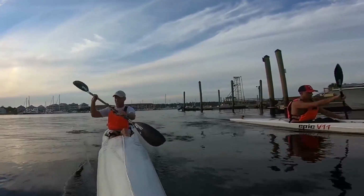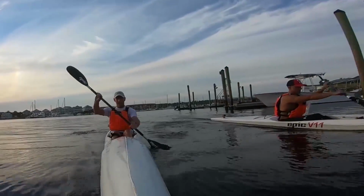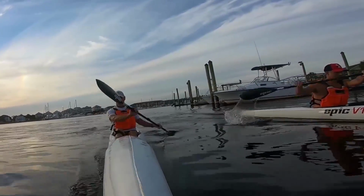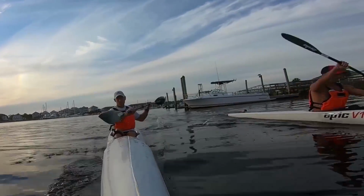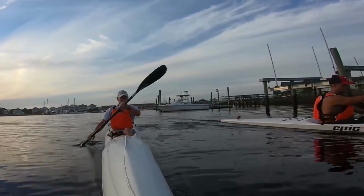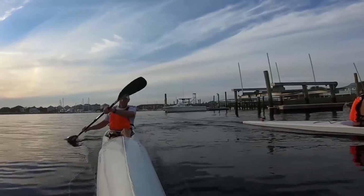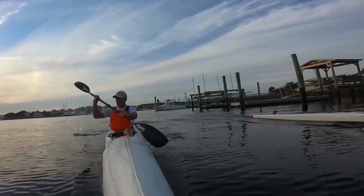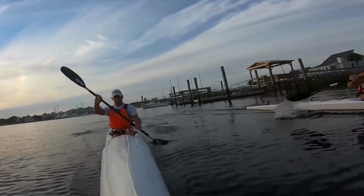My prediction is that I will be faster in the V10 Sport because I'm more of the stable is faster crowd. Barry is more of the narrower, albeit less stable boat, is faster. But you know, Barry doesn't mind.